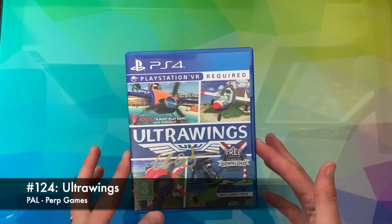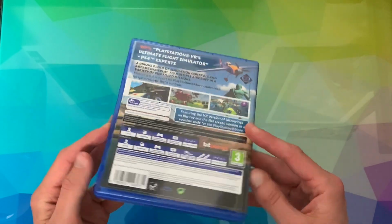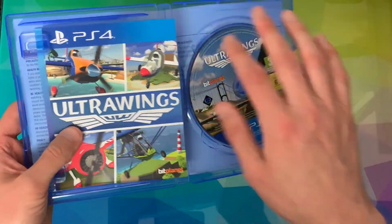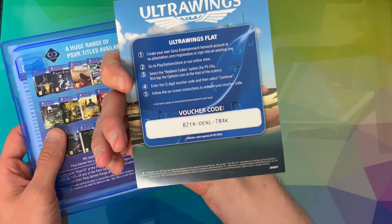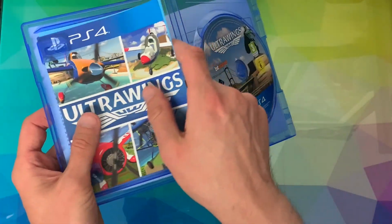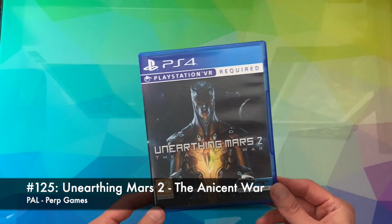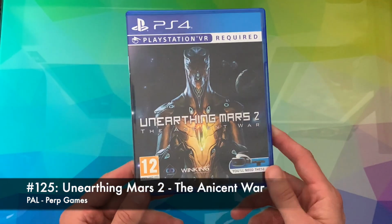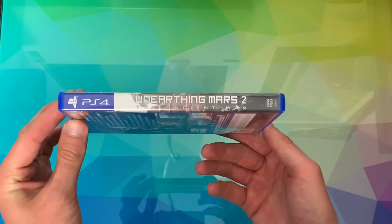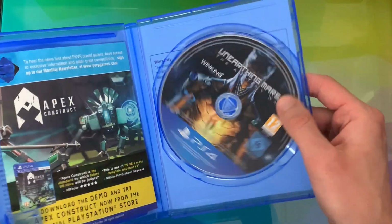Next up we've got Ultra Wings. This is signed, so it's a Perp game. So there's the extra little download code and the pamphlet advertising the other games available from Perp. And speak of the devil, here is Unearthing Mars 2, The Ancient War. You can use the Aim controller to play this game.